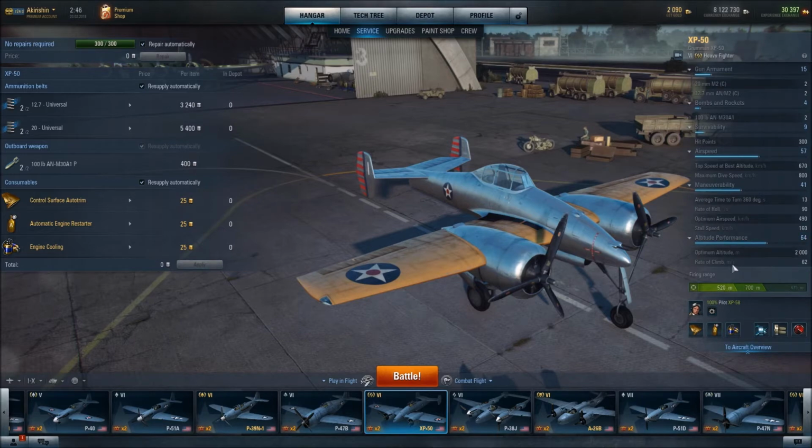Its optimum altitude is 2,000 meters. It has a rate of climb of 62 meters per second. And you see here its greatest weakness, average time to turn 360 degrees, 13 seconds.